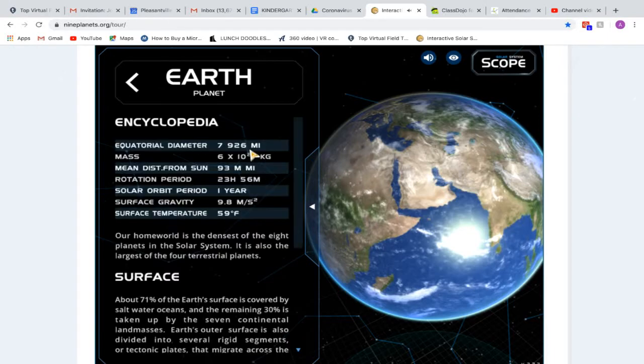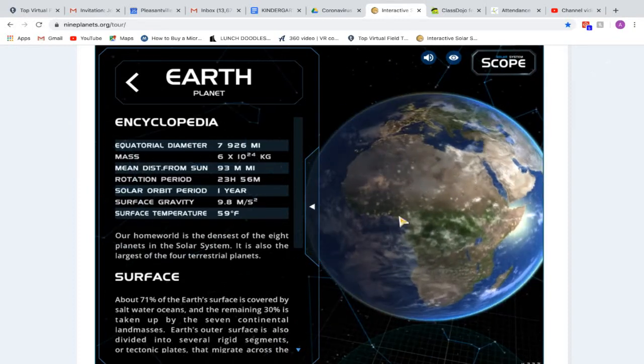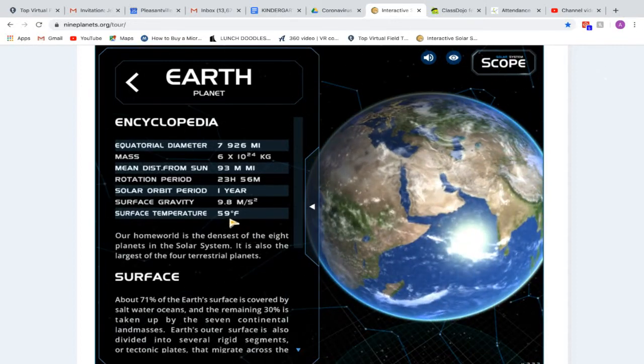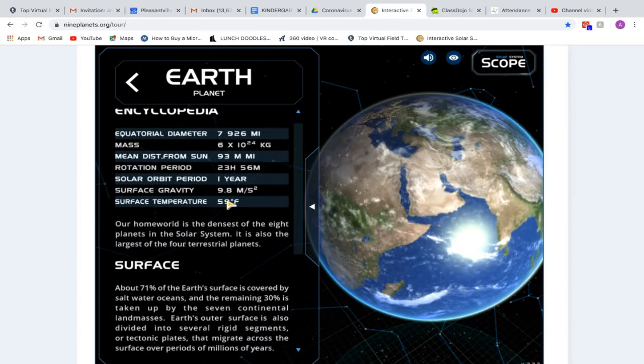And if we learn about it, it's 7,000 miles from end to end. Well, almost 7,900. It is usually around 59 degrees Fahrenheit on the surface. So if you take all the temperature of everything around it on the Earth, you would get this temperature. I know, it sounds crazy.